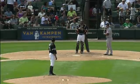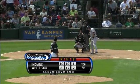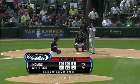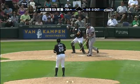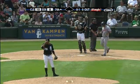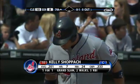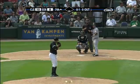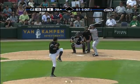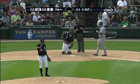Top of the 7th inning. Kelly Shopik has had a big day. He is 1 for 1 with a grand slam homer and a bases loaded walk. In fact, he has walked twice. 0-1 the count. Shopik now 7 homers and 24 knocked in.